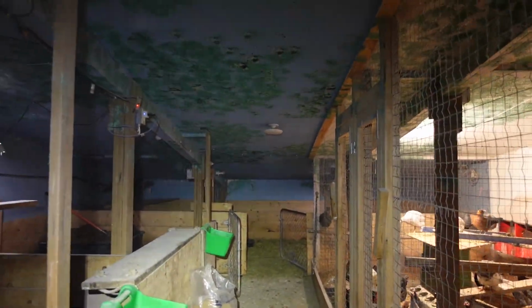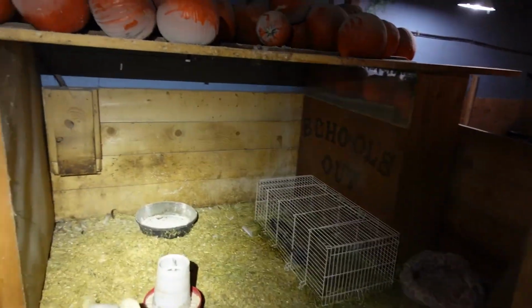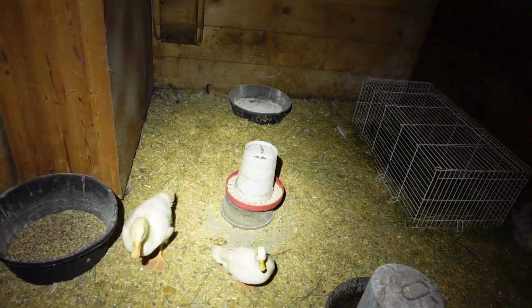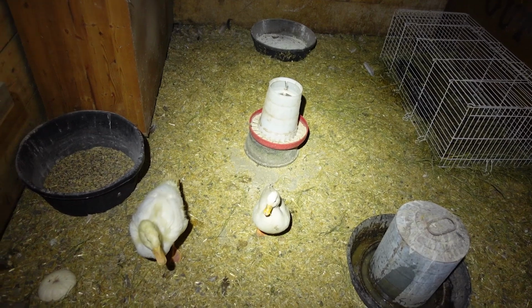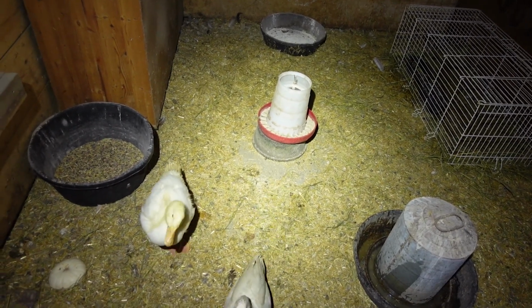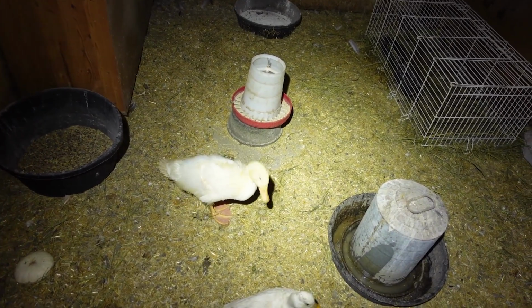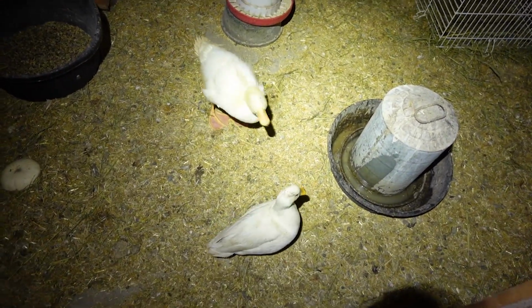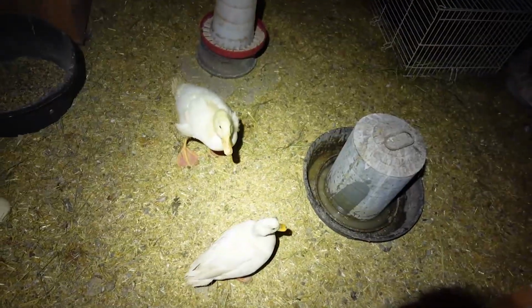Well, I don't know if you can see it in the camera, but the light sure shows the dust particles in here. Okay, so we've got Ritzy and Scooby in together, so we're going to keep an eye on them tonight. I was just talking to Tara and she said they seem to be doing all right together. Scooby is behaving himself.